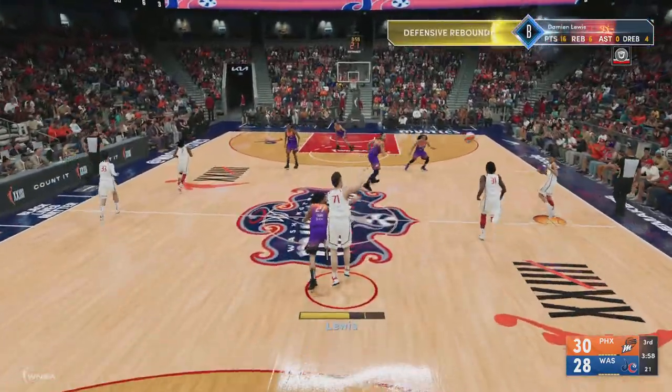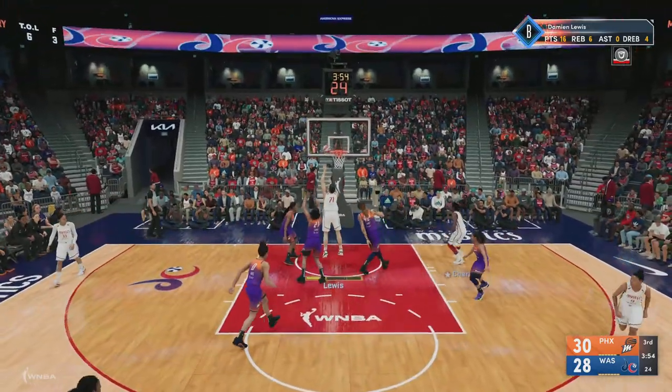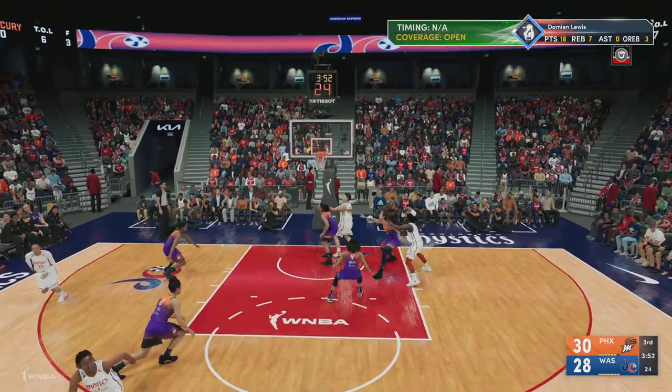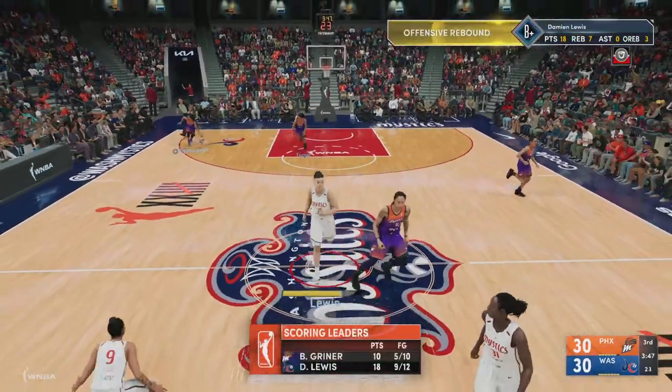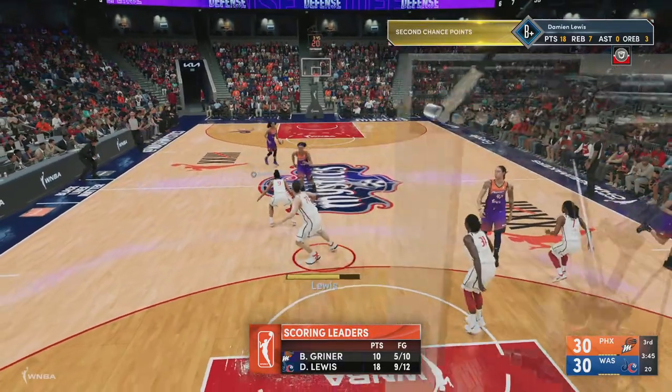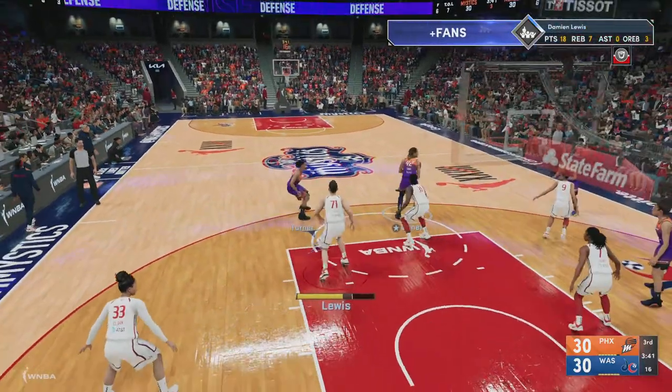And you gotta love Diggins-Smith continuing to get it done. Someone that can help nurture and develop younger players. You can tell, you know, Skylar has the respect of her teammates. Someone who leads by example from the point guard position. And her squad really rallies around her. Now here's Diggins-Smith. 6 points for her.